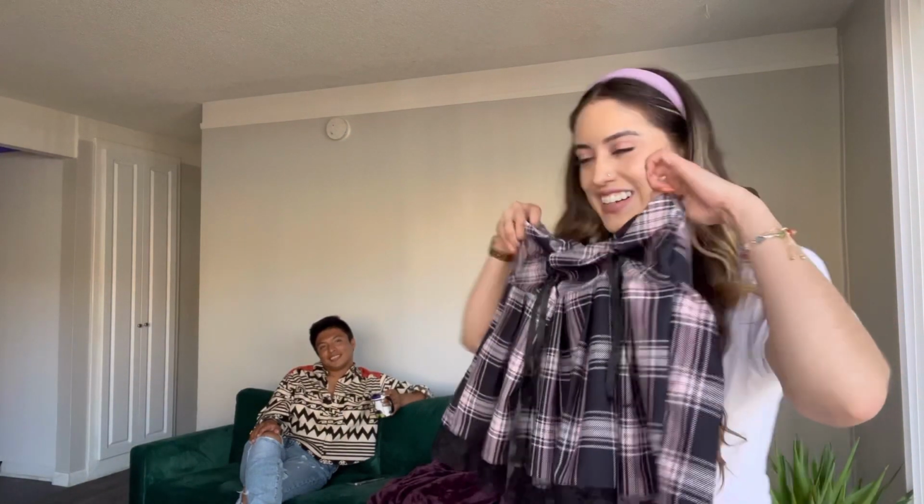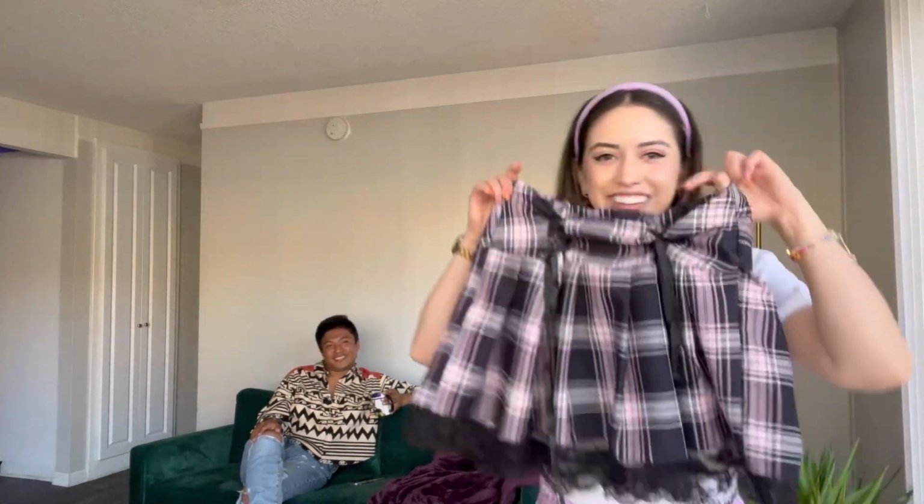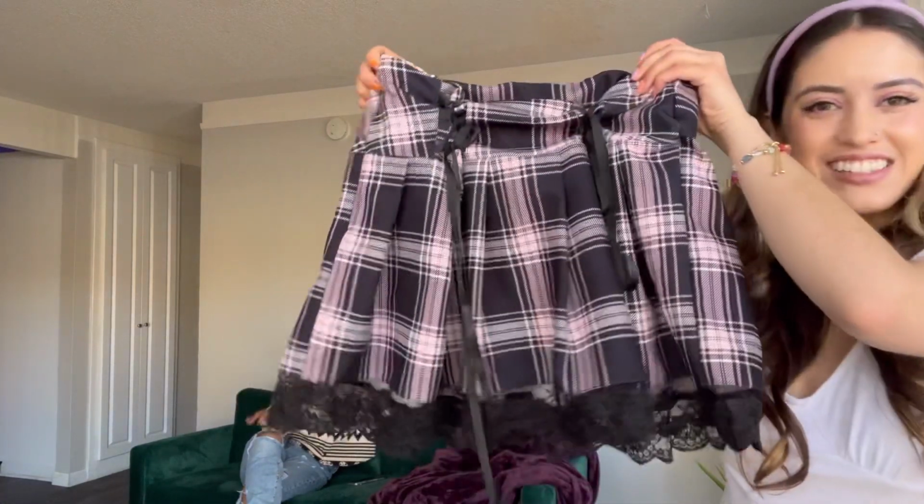So first up, we have this skirt. Cute. Isn't that so cute? It's so like Britney. Yeah, so it has like the little fringe on the bottom, the little ties. Can't wait to wear this.